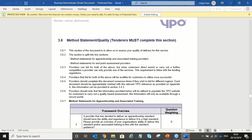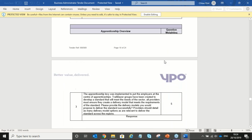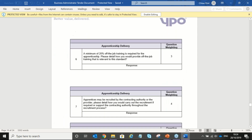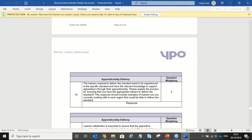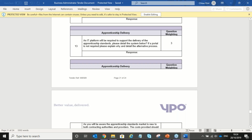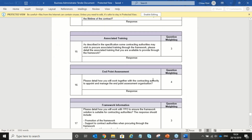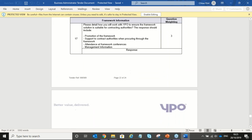Now then we come to the method statement questions. So there are 17 questions for you to answer. This is really important for you to do correctly, and please put as much detail in as you possibly can. A customer can direct award to you as an organisation based on these 17 questions. So that bit's for the apprenticeships and associated training element.